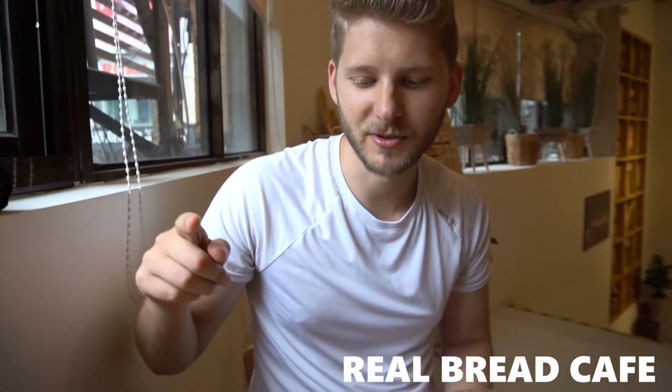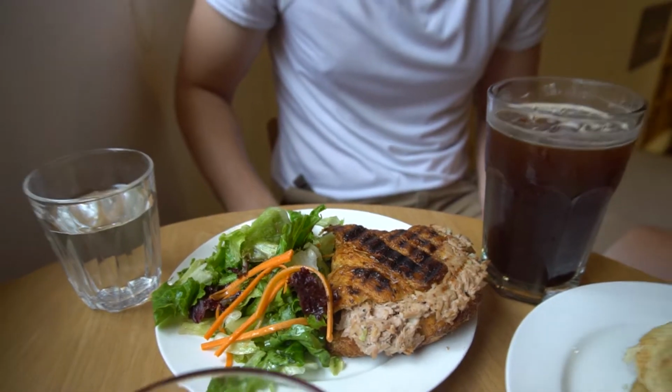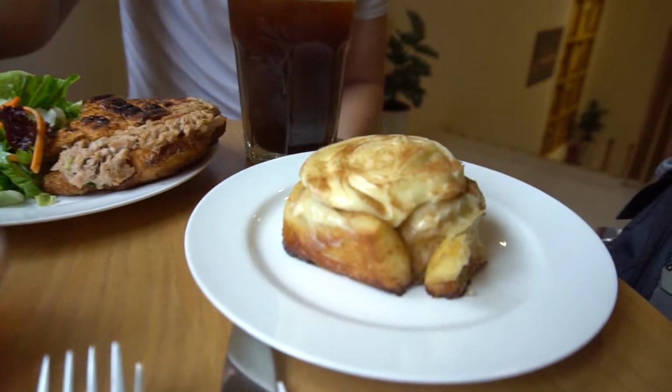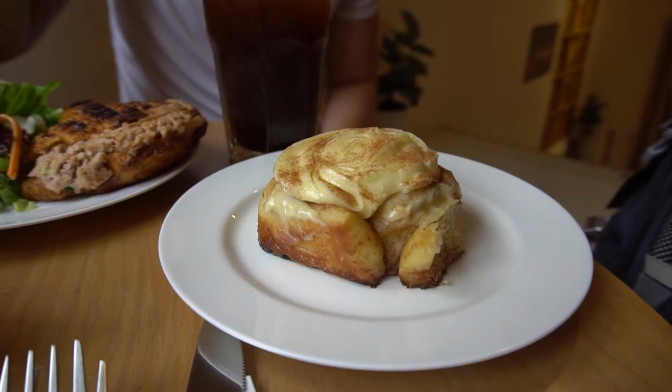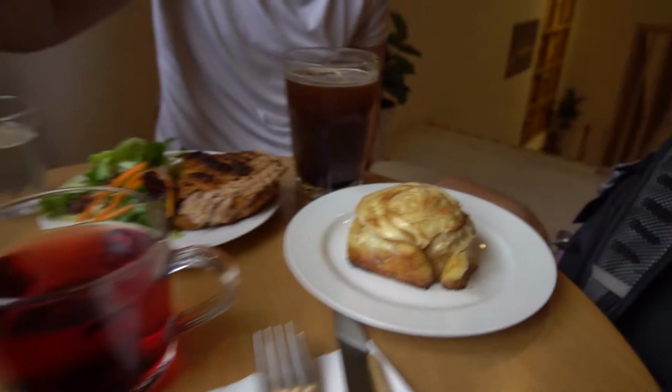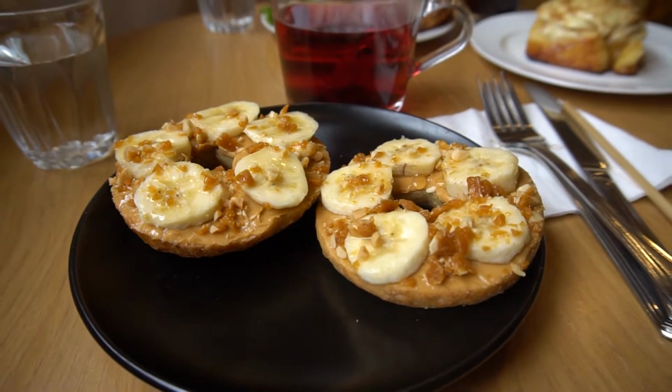Here. We are at a real bread cafe, and we got our breakfast here. We got a tuna croissant sandwich. We got, it looks like a cinnamon roll, it's called a sticky bun. A sticky bun. And bagels covered in peanut butter and banana.